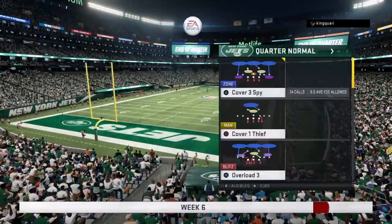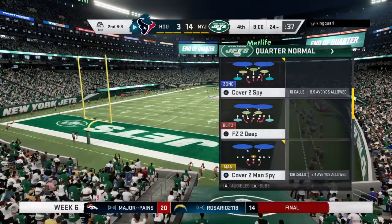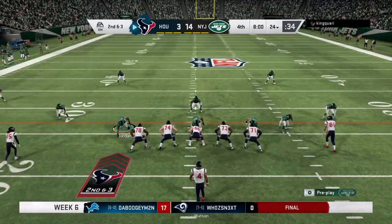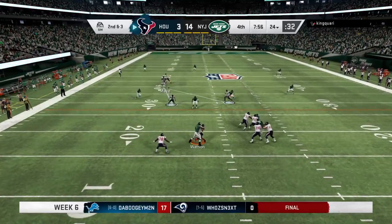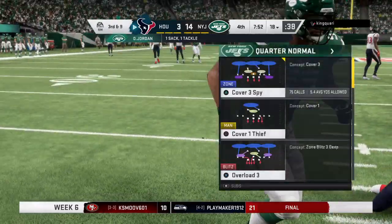2nd and 3. Back now here on EA Sports. It's Texans football, but they trail here as we get started in the 4th quarter. Looking to throw again on 2nd down. Watson. Nowhere to escape, and he goes down.